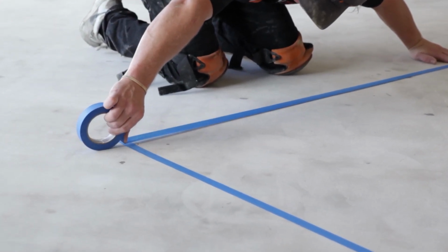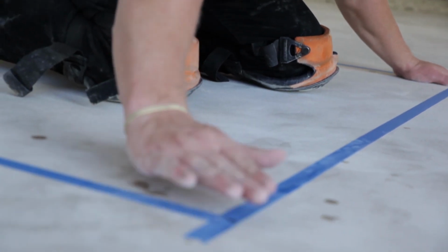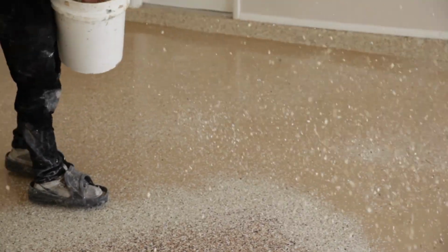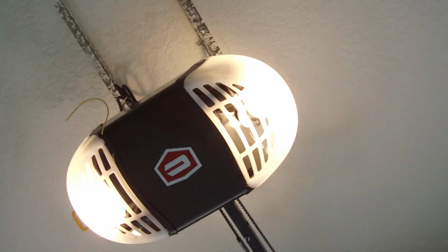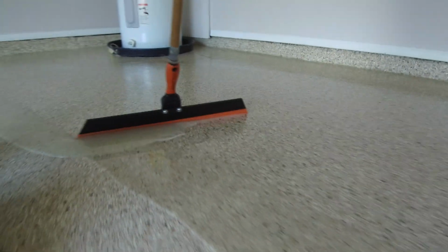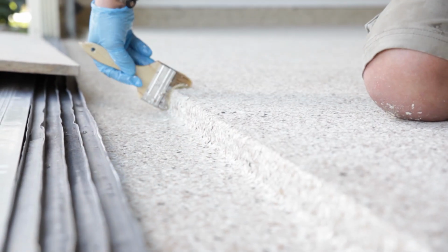Once the floor is ready for the base coat, we will utilize an 18-inch roller and roll out a nice, even, consistent, opaque color. Once we are done, the finished product will have an orange peel finish with an anti-skid additive based on the homeowner's needs.